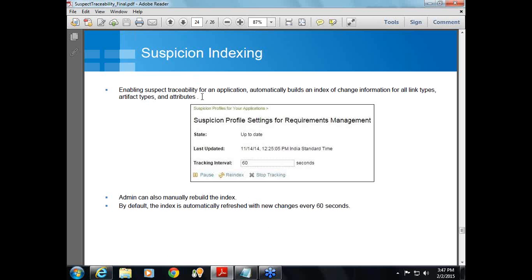And one small note on suspicion indexing. So how does it change? If you make a change to one of the artifacts, how does it get reflected? It is because of this suspicion indexing. So this application automatically builds an index of change information when you add the link types, attribute types and the artifacts. So it builds an index. This index you have to make sure that it is up to date.